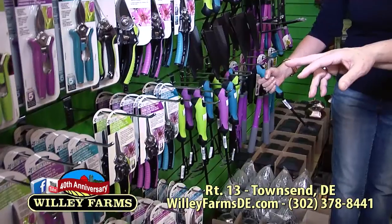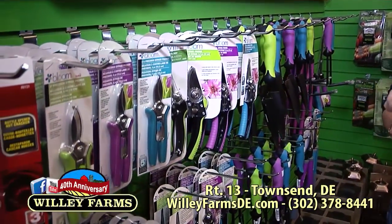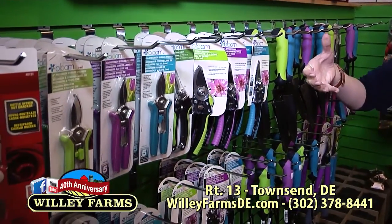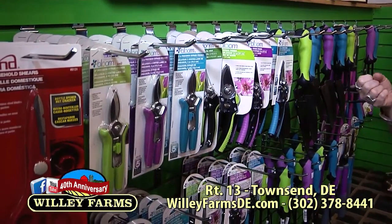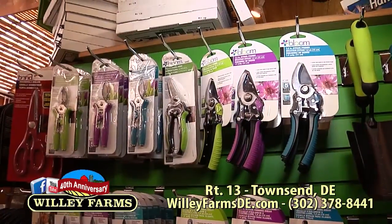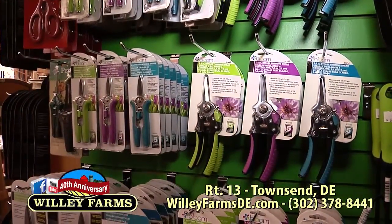Now we have some smaller clippers, and not only are they small, but there are different sizes. Some are just for making cut flowers. Some you might want to trim up, or bring a bigger branch in. A lot of these can go up to a half inch to cut branches. So that's really helpful. And I love the colors.